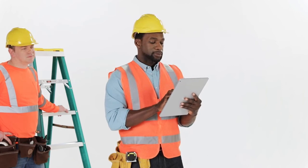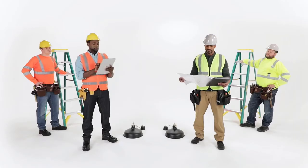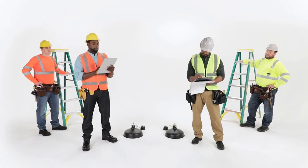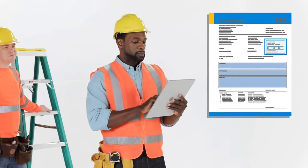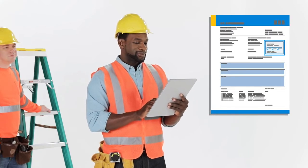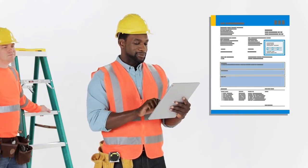This is Kevin, a contractor who needs to verify the finished height for a light fixture. For some contractors, this means manually filling out a form they'll have to later scan and email back at the office. But with Review, Kevin creates a digital RFI and shares it from the job site with the architect.